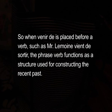But in today's lesson, we find that the phrasal verb venir de precedes a verb. So when venir de is placed before a verb, such as Monsieur Lemoine vient de sortir, the phrasal verb functions as a structure used for constructing the recent past. So now that you know what the function of the recent past is, and how to construct it, let me illustrate the full conjugation of the verb sortir.